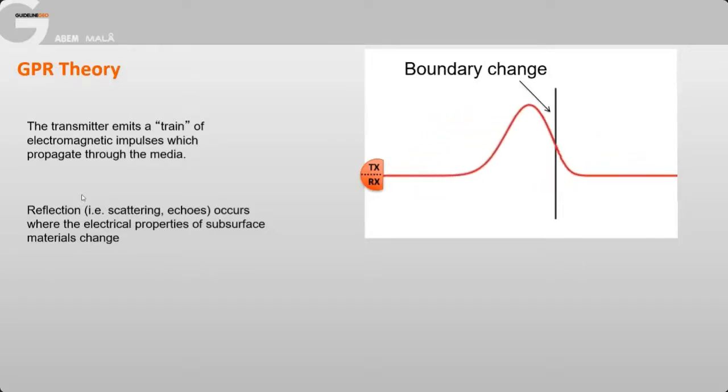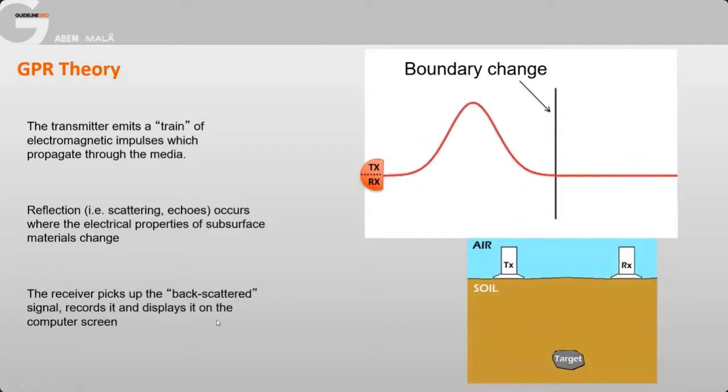So you can have two materials that might have a very similar seismic characteristic, but would still give you a very strong GPR response because their electromagnetic properties are different, or vice versa. Something that shows in seismic could conceivably not appear in GPR. So it's electromagnetic properties we're looking for a change in.